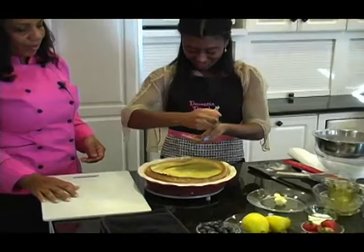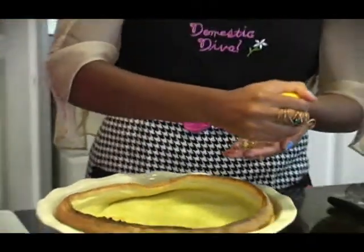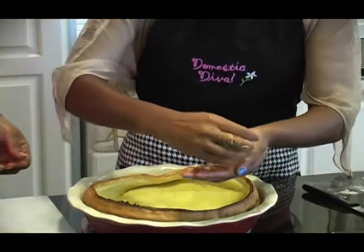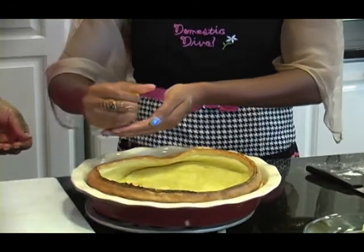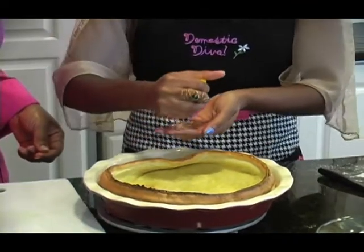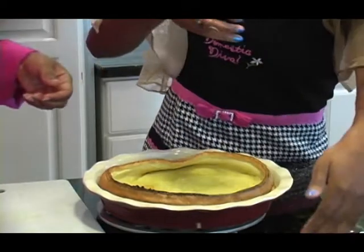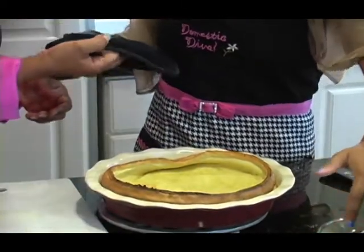Wonderful. And I want it on the sides too. Yep, but we have more lemon, so feel free. Excellent. Oh my gosh, you hear that sizzling? Wow. All right, let's put that right here.